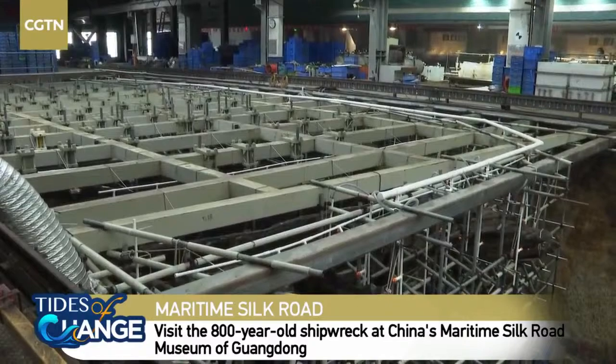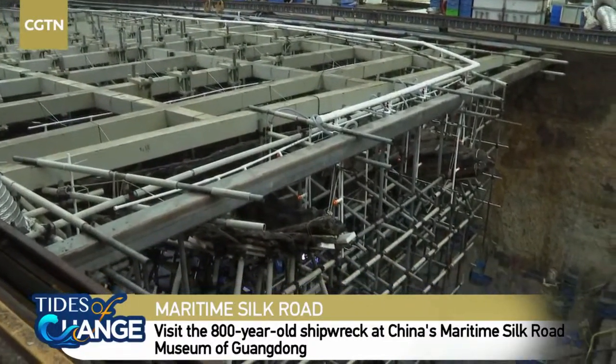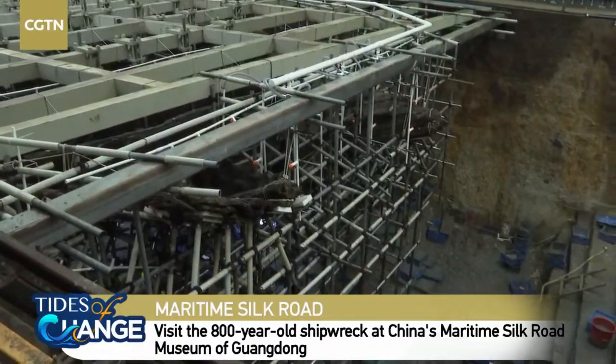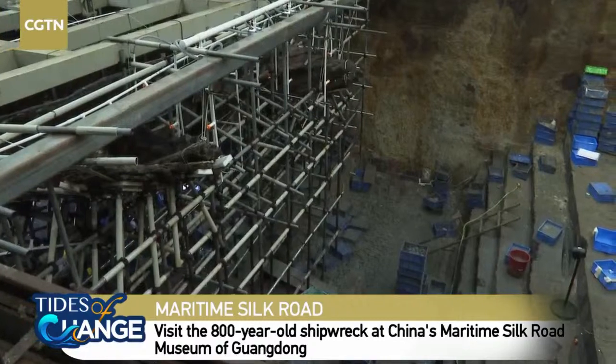deep question. Apparently the excavation for this shipwreck is particularly difficult. I want to know what the difficulty is, and why this underwater excavation is especially difficult.